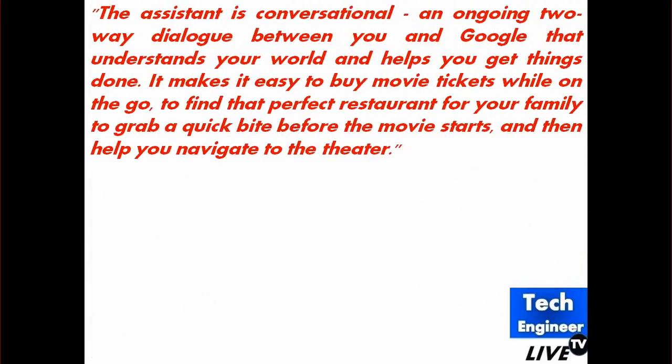Now the definition Google has given is that the assistant is a conversational and ongoing two-way dialogue between you and Google that understands your world and helps you get things done. It makes it easy to buy movie tickets, find the perfect restaurant for your family to grab a quick bite before the movie starts, and then help you navigate the theater. So everything Google knows will guide you.